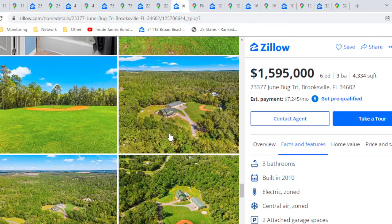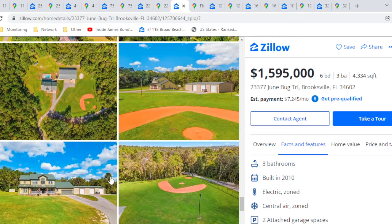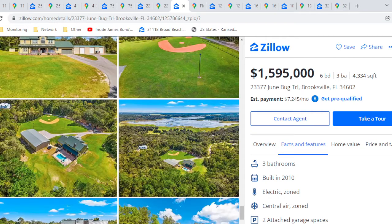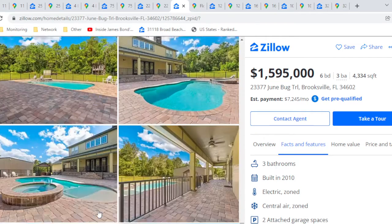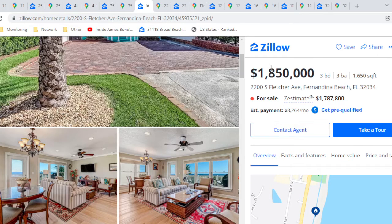But the thing I just loved, and I think more expensive houses should have this, they have their own baseball diamond, which is just great. So you have all this privacy in the woods, and they cut out enough to have a baseball diamond and to have a huge barn. So for $1.6 million, you could buy boats and RVs, and you have a place to store them, and it's got a pool, and it's got its own baseball diamond. I don't know. I just think that's awesome.